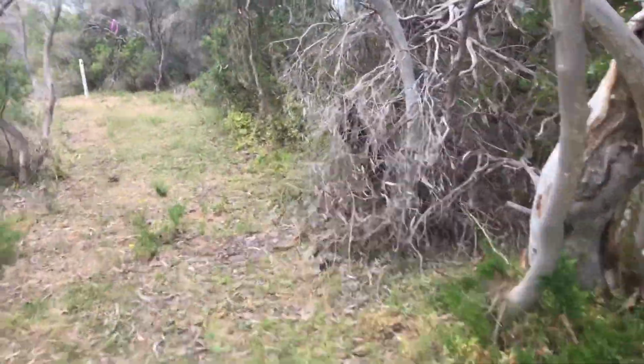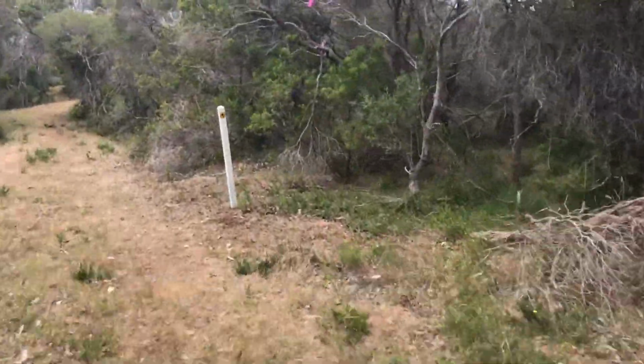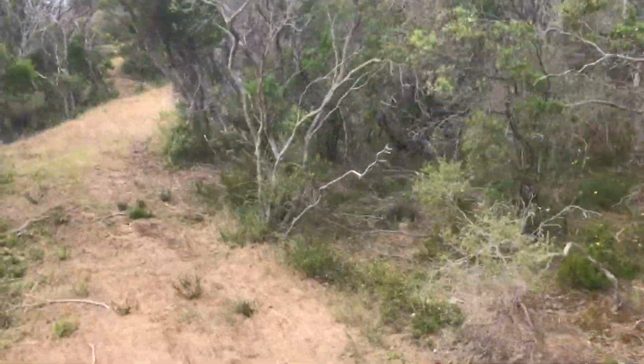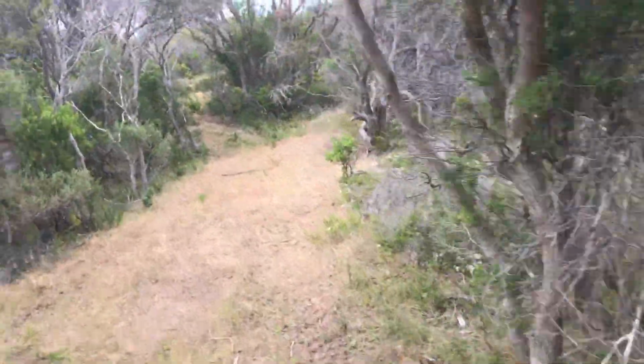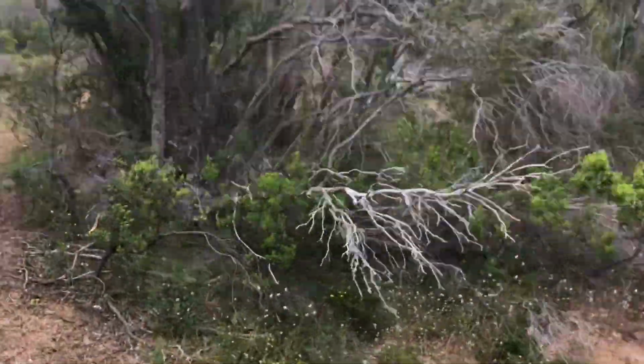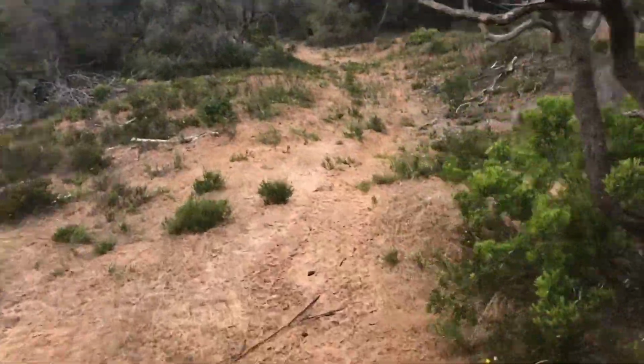Every now and again I see these pink markers. I'm not sure if they're some sort of trail marker or something the ranger's using when they check on some sort of plant or something. Anyway, better keep my eye on where I'm going. I'll see you in a while.